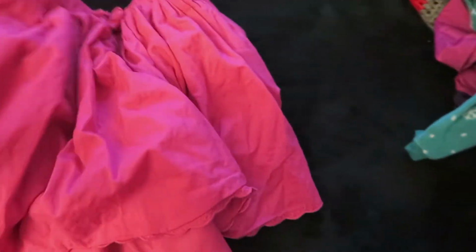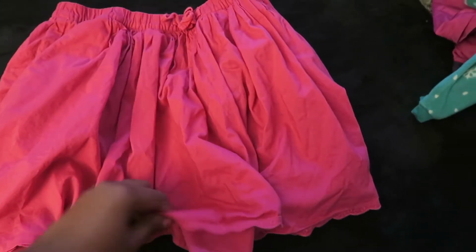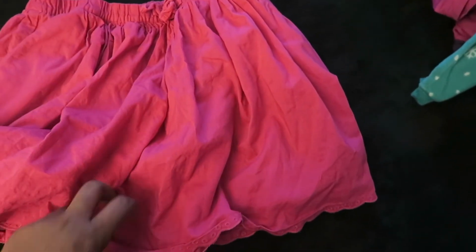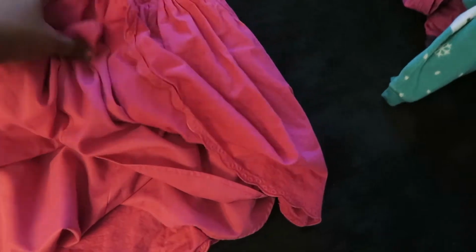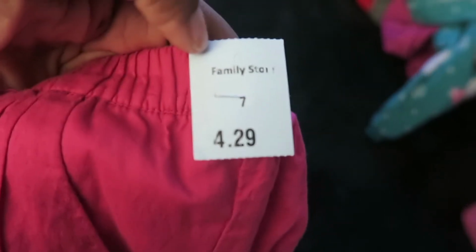Next is a pink skirt for church for my daughter, or she could dress this up for school. Put tights under it or something, but it's just this pink skirt. It has another layer under it, and that just looks like that. And I believe this is in 10-12. This was $4.29, and I paid $2.